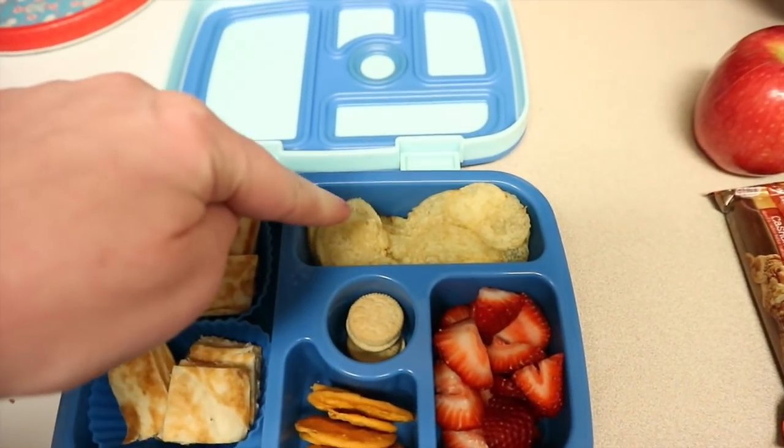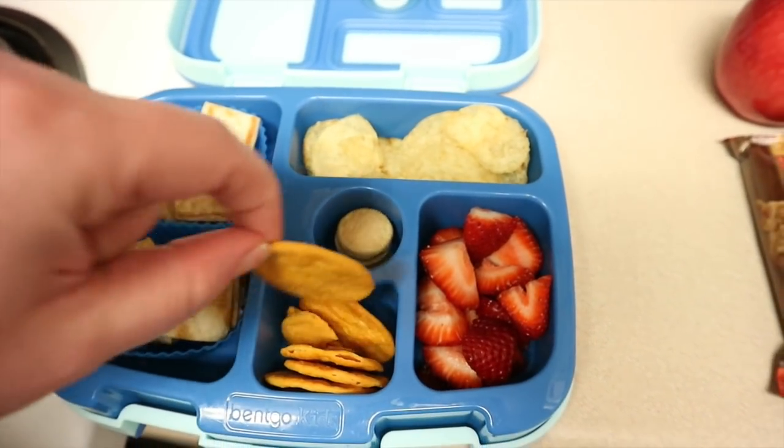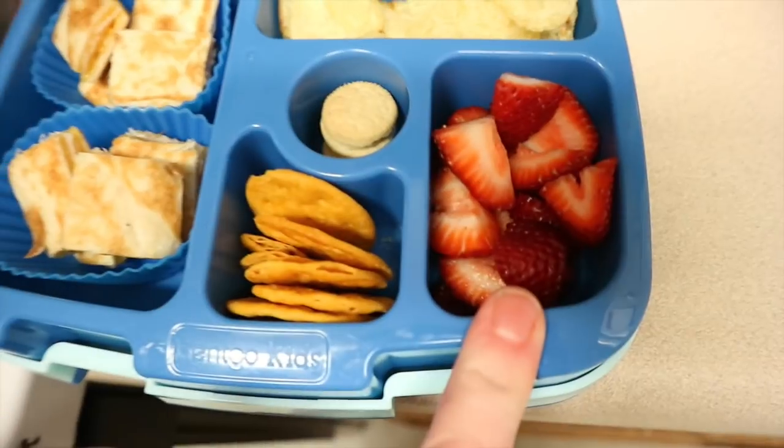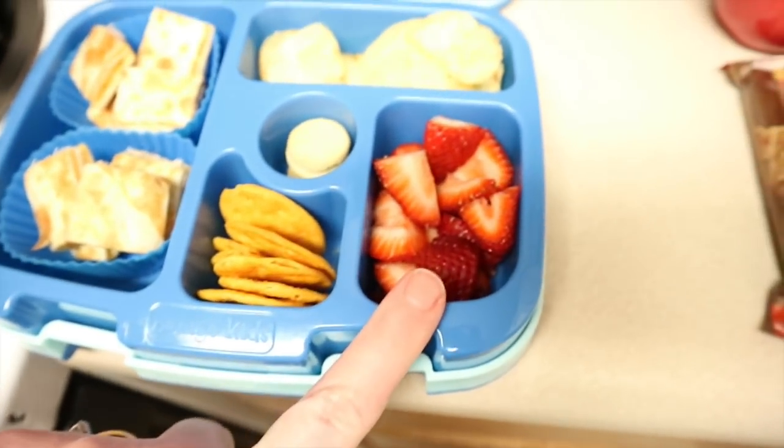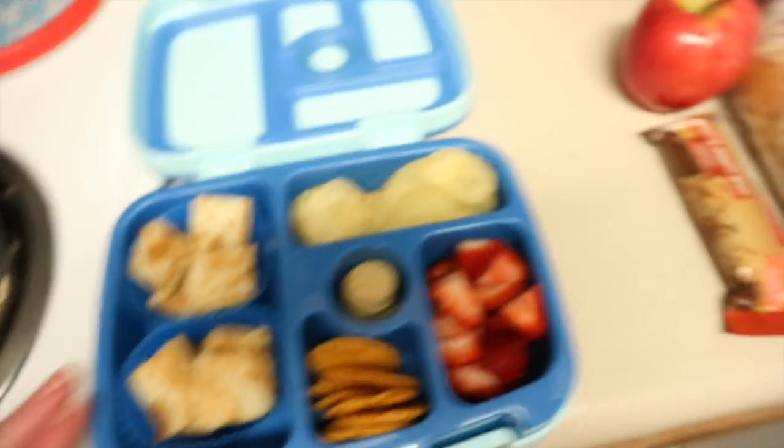There are also some potato chips and some of these better cheddar crackers. He really likes those, so just a few. Some strawberries. We got some really good strawberries yesterday, so a bunch of strawberries and then 2 little mini cookies. And then, of course, he's going to have his milk with this.